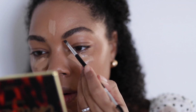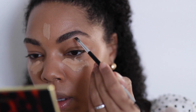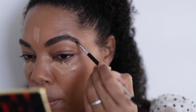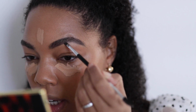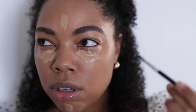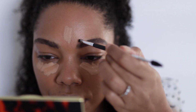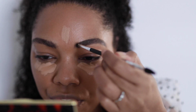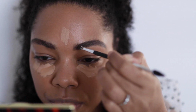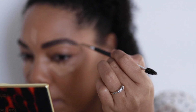Absolutely. And I'm just gonna go under here and apply that like so. I mainly focus on the areas where it's very, very sparse or bald. So over here, I don't have a lot of hair. I'm doing very light strokes. Again, a pencil is a lot faster if you are a beginner at makeup.